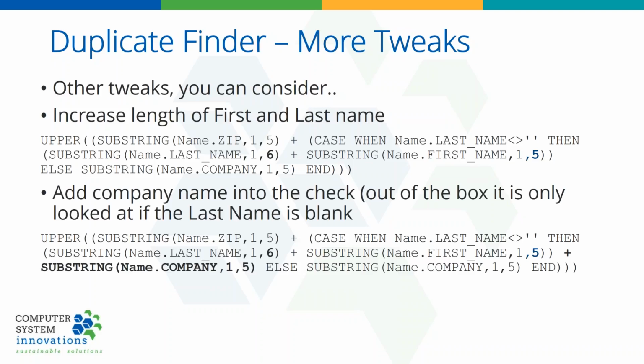What if you added the company name into the search as well? Out of the box, I'm missing a parenthesis there, we'll fix that. Out of the box, we basically say that if the last name is not blank, then look at last name and first name. Otherwise, look at the company. But I can actually go out here and add in the company.